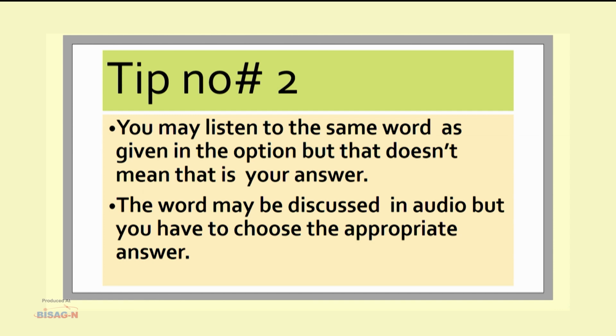Our next tip is, sometimes you're listening to lots of words in the conversation, and the same words are in the options of your multiple choice question. Same words are repeating in the question and in the answer options. But that doesn't mean that it is your answer. You are listening to that word in the audio and the same word is in your choice, but that doesn't mean it is the answer. The word may be discussed in the audio, but you have to choose the appropriate answer. You have to go according to the question and see whether the question matches with the right option or not. So that is the second tip, and let's focus on the third tip.